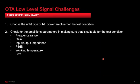So this is the summary, based off what I talked about earlier on the amplifiers. You definitely need to choose the right type of RF amplifiers based on the test conditions that you're looking at. And as I've shown earlier, the parameters that would affect your amplifiers are your frequency ranges, your gain, input-output impedance, your output power or saturation power, working temperature, and sizes.